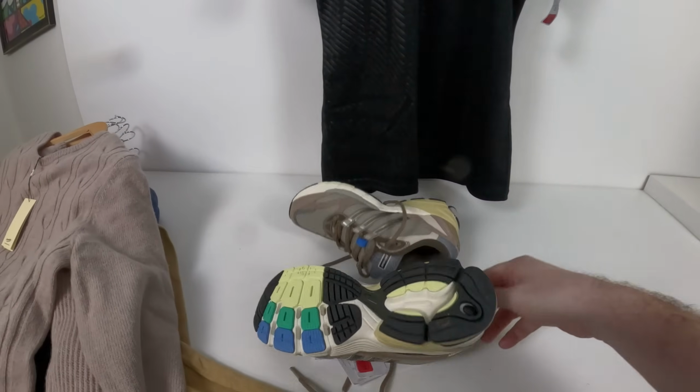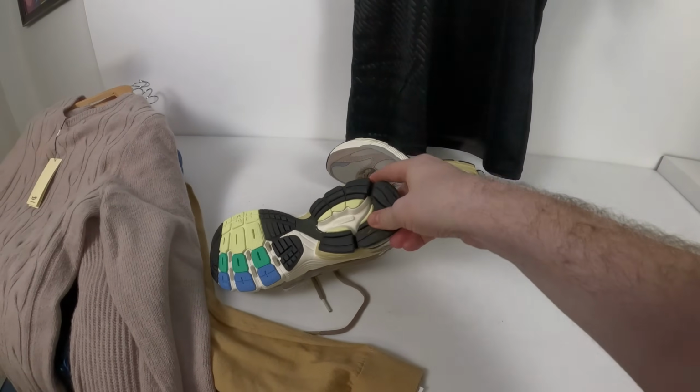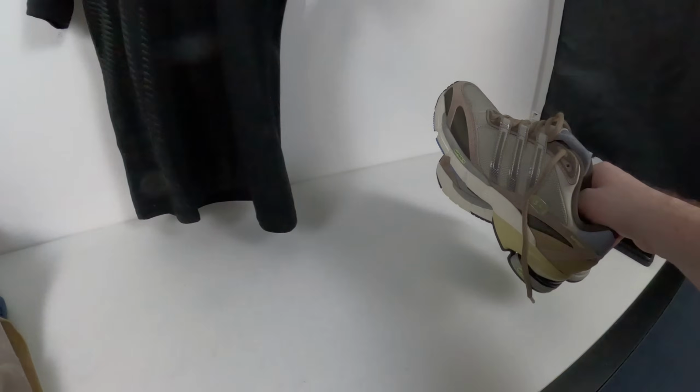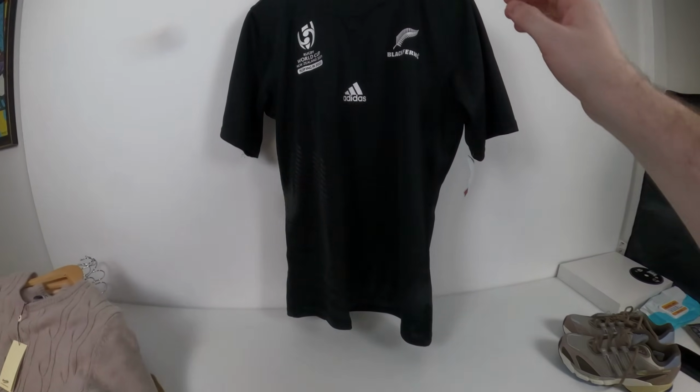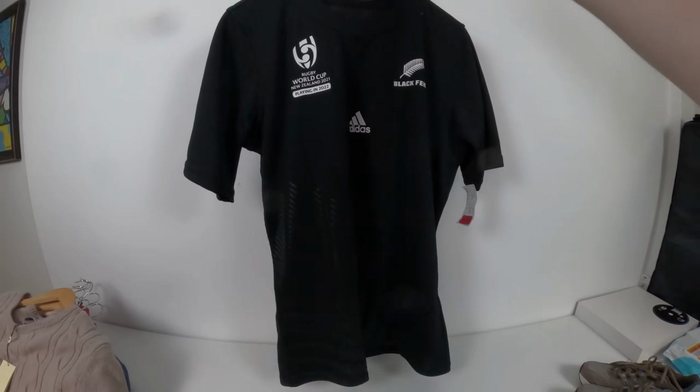There's obviously some little imperfections on the sole there, that little bit of whatever that is, but that's what you have to look out for in T.K.MAXX, because they do get a lot of stuff with just a tiny little bit wrong, so they didn't want to sell it in the actual shop.